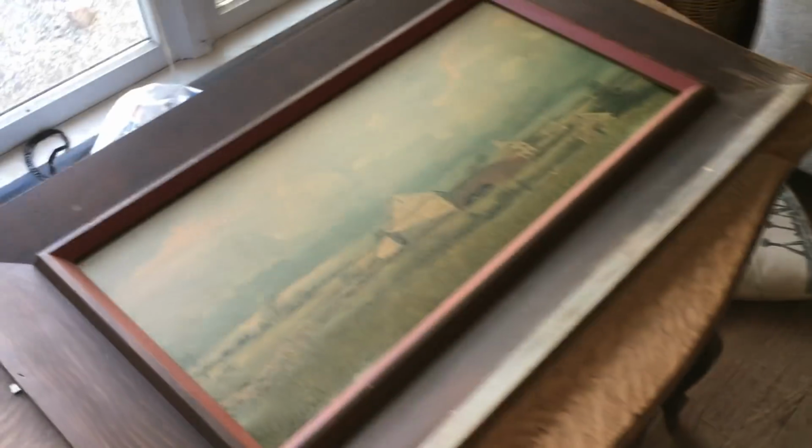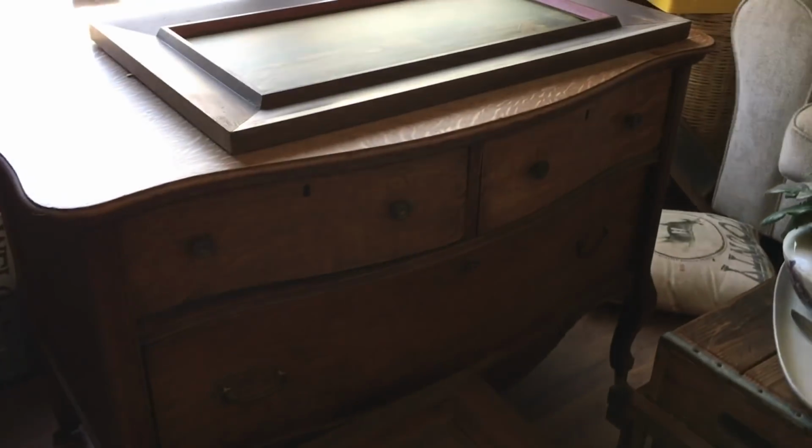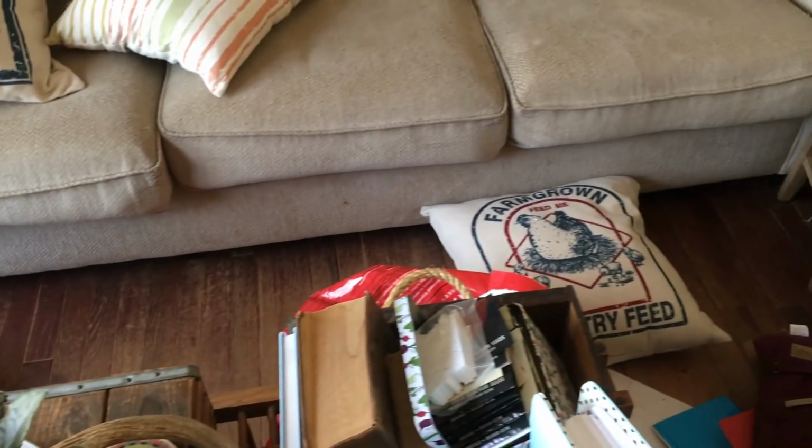Though it's a very pretty picture. I plan on putting it probably in the place of that farmhouse picture. But here's the antique dresser. If you want to see real life, this is real life. There's pillows on the floor. There's dog food there. There's another pillow on the floor. That's just child.